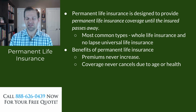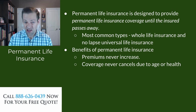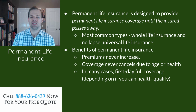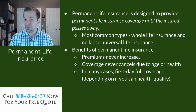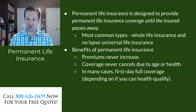What's nice about this is that as long as you pay the premium as recommended, you can never be canceled because of your health changing or getting too old. You can literally have this plan into your hundreds if you make it that long. And in many cases, you can get first day full coverage. Again, I say many cases because it depends on if you can health qualify. That's the job of an agent like myself, to analyze your health and then figure out what options are going to be best.